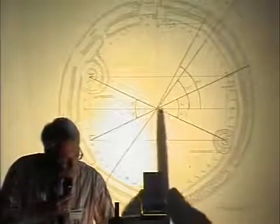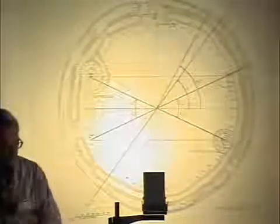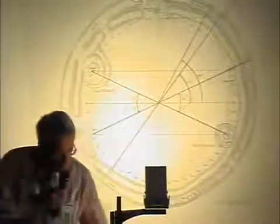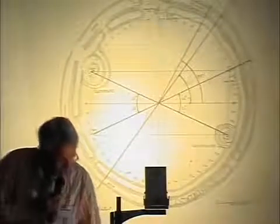Actually, from the center along the avenue to the heel stone is the direction of the rise of the midsummer sun too. It is in honor of the Egyptian god Ra, the sun god, which is the highest god in the Egyptian culture.